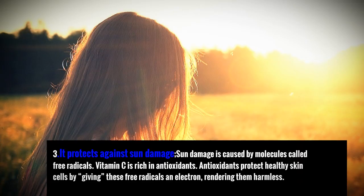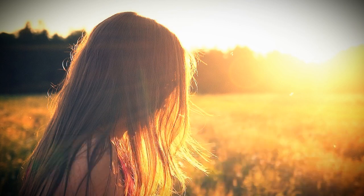Thirdly, it protects against sun damage. Sun damage is caused by molecules called free radicals. Vitamin C is rich in antioxidants. Antioxidants protect healthy skin cells by giving these free radicals an electron, rendering them harmless.